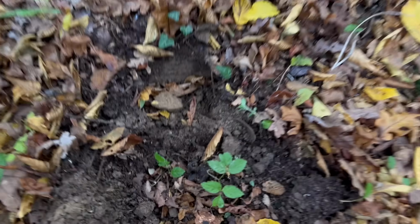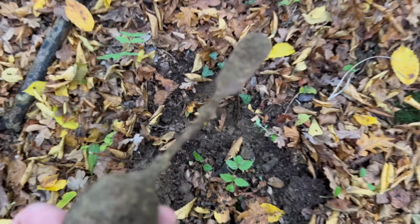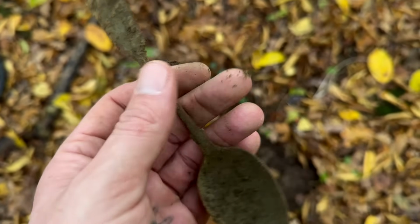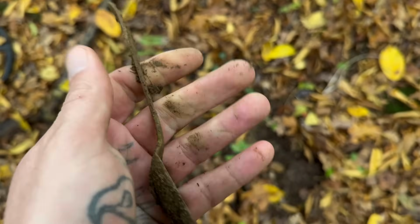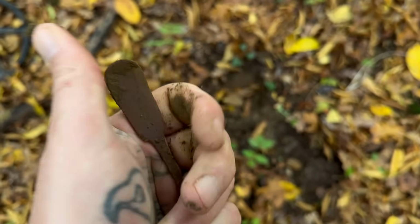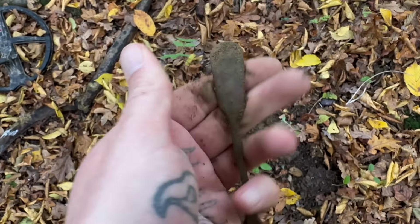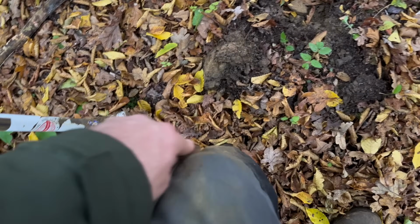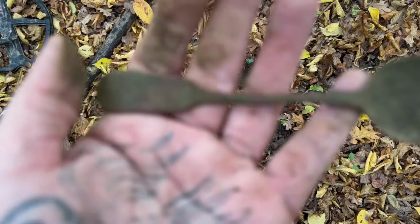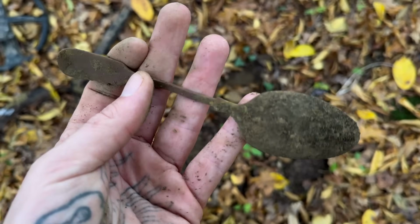Ooh, he's found a spoon. It's complete. Now, will this have the word naffy on it? Which would be pretty cool if it did, because that is military. I don't think it is military. It's a bit too fancy for a military spoon. But military ones have the word naffy on the handle, and it would have been quite legible. But yeah, I don't think that is. I think that's just too fancy for a military spoon.